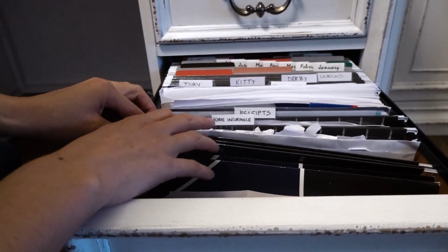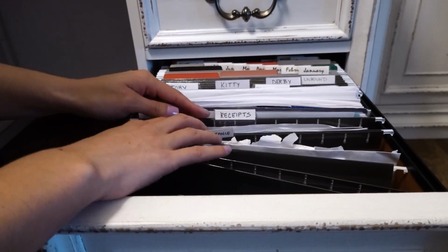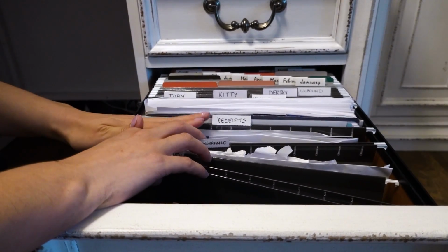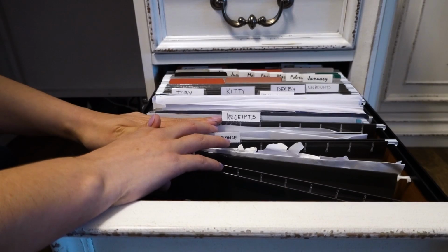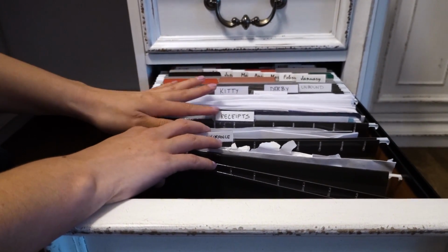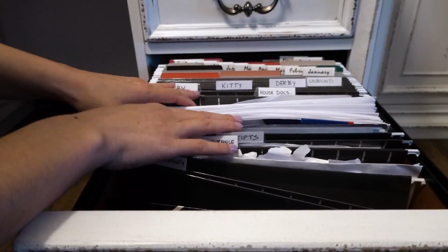So my home warranty, my house insurance, different receipts for my home. Now, when you make really big purchases that have warranty information, whether it be house appliances or house furniture, I keep those receipts with the warranty information, and that's what this is for. All of my different house documents.